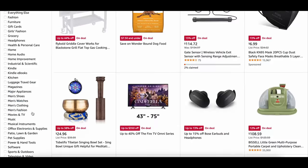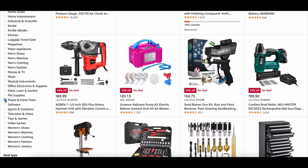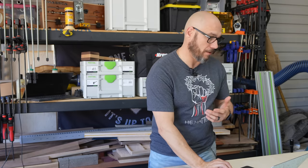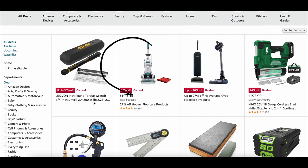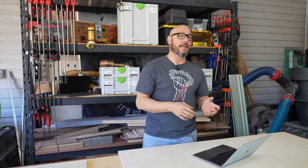What you're going to do is scroll down on the left side if you're on desktop. You're going to see power and hand tools. You're going to click that. Now, when you open that, there's actually going to be more than just power tools in there for whatever reason, or hand tools. Sometimes they throw in the odd vacuum cleaner. These change almost daily, so you want to check this every day, or you can just check my website because I post the best ones there.